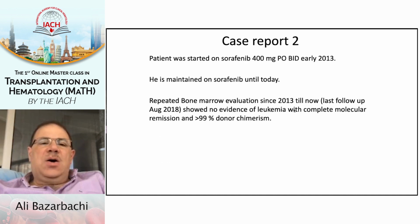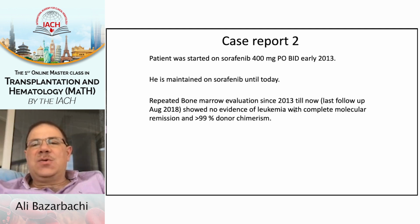So the patient was started on Sorafenib, 400 milligram PO BID, early 2013. He is still maintained on Sorafenib until today, so more than 7 years of maintenance, with repeat bone marrow evaluation since 2013 till now. Last bone marrow follow-up was in August 2018, but then we stopped doing bone marrow. We're doing chimerism on peripheral blood, and the patient is still in complete remission. No evidence of leukemia, with complete molecular remission and 99% donor chimerism. Presumably, the patient is cured, and you can see here the efficacy of Sorafenib use, this time as maintenance after second complete remission after early relapse post-allo transplant.